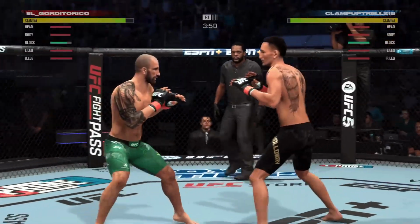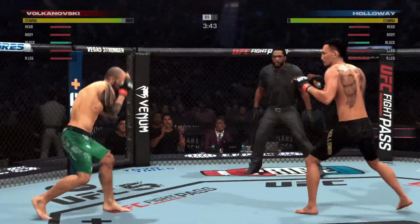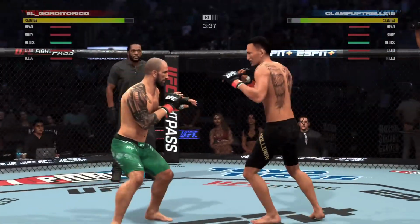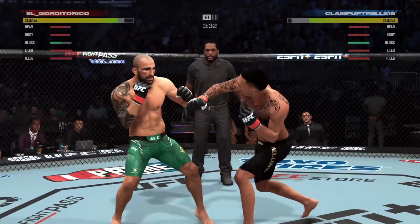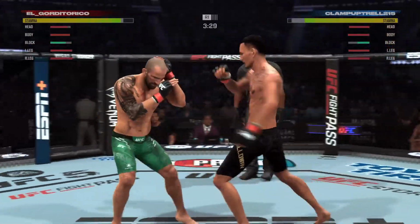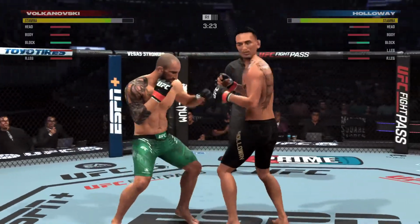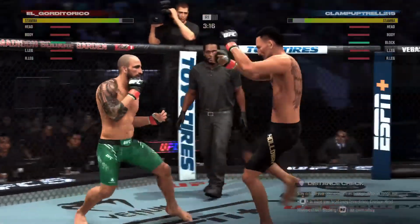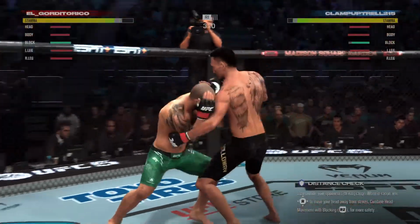Frantic pace early on to this one. Oh, no feeling out process tonight. These fighters are brawling early. Those guys came to fight from the moment the referee said go. He's hurting him bad, man. That right hook is nasty. Oh, gotta be careful taking too many of those leg kicks. Oh, here comes the kick. That one blocked by Volkanovski.